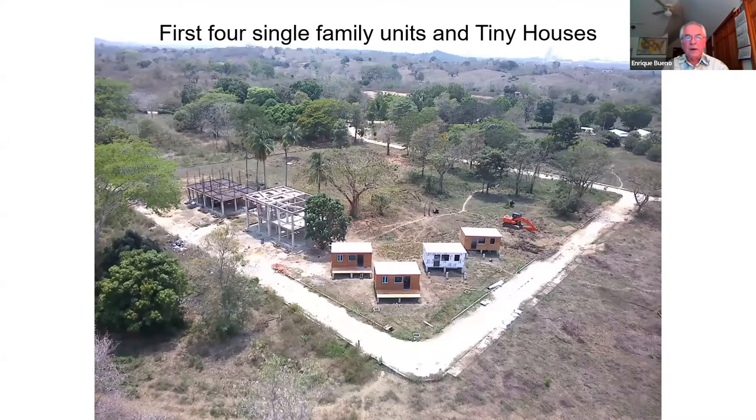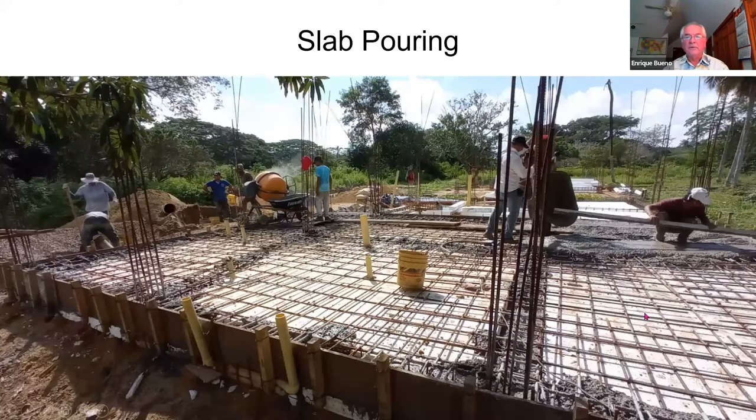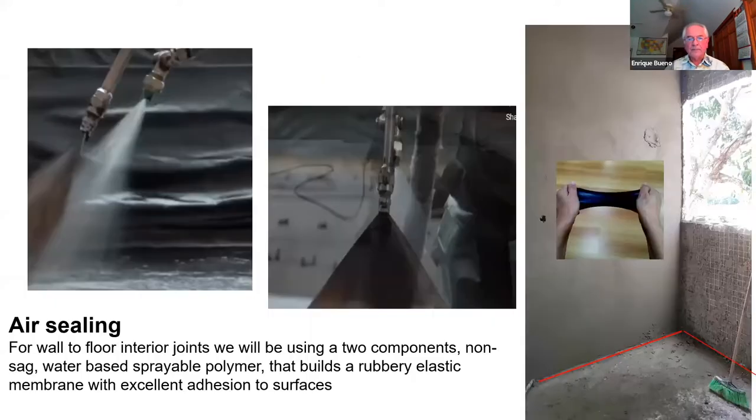Every 1,000 miles, the trip starts with the first step. So these are the first four houses that we're building. And we are also building for experimental purposes, and commercial purposes, these three tiny houses with the same principles of passive house. For the slab, we required to put the insulation under the slab because the temperature of the ground is 28 centigrade, 82 Fahrenheit. This shows how the reinforced concrete slab is being poured on the EPS insulation board.